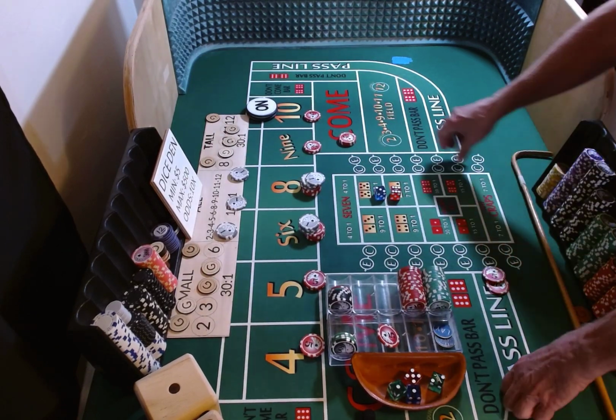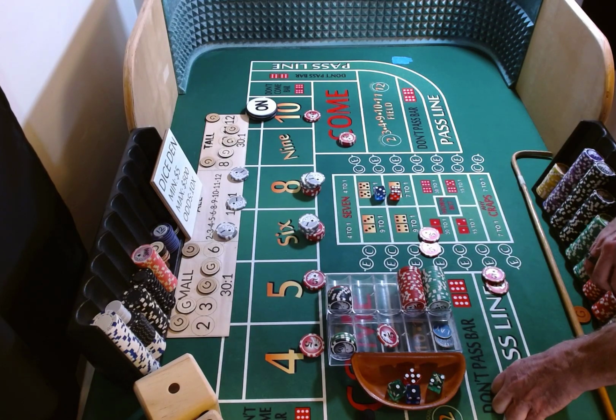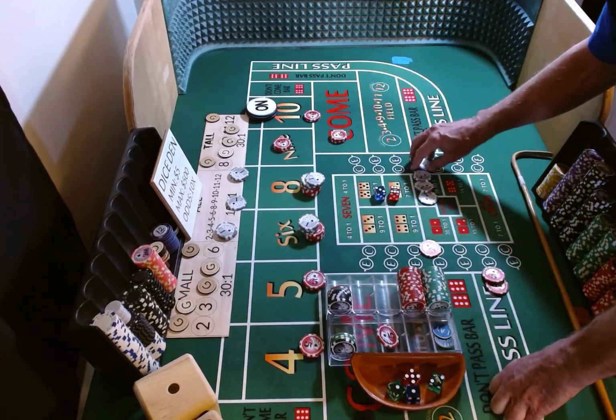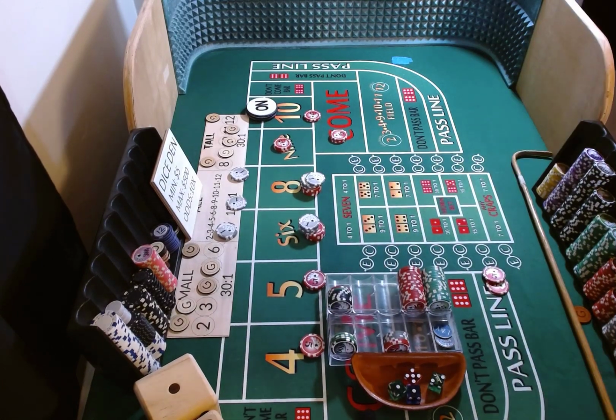Nine is marked. Place bet is going to come down and get paid 14. Come bet travels inside the nine. Come out with another $15 come bet. We're going to rack $9.